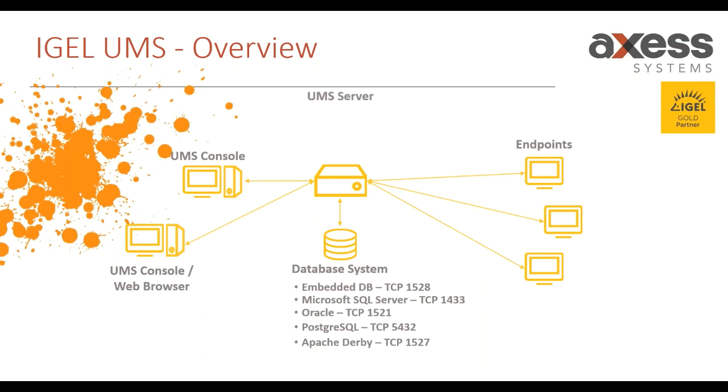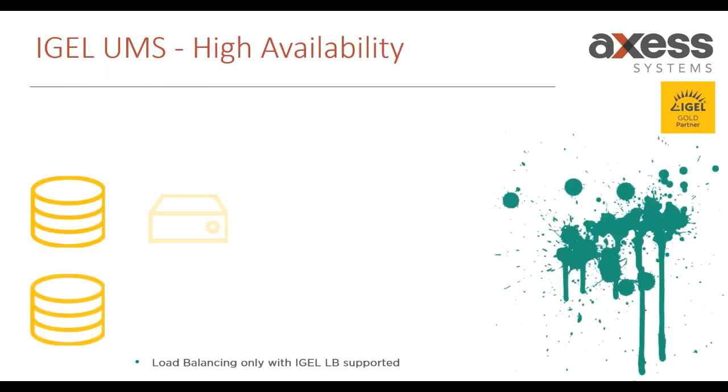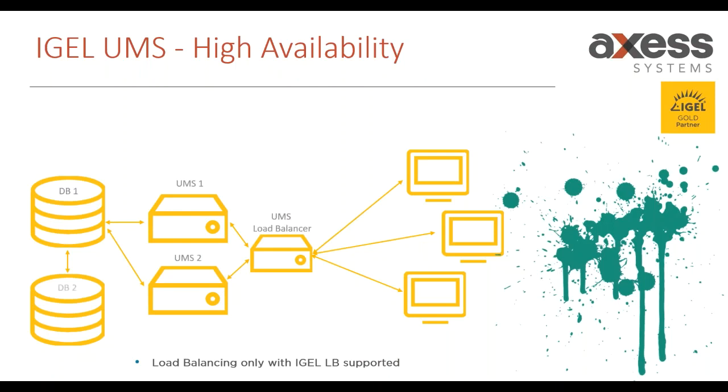There are ports that are required for communication for UMS. Some of them are put on the screen at the moment and it explains a little bit about that. Another feature that you can have for the UMS server is high availability. High availability is designed to address the needs of larger thin client environments in which new settings need to be rolled out to several hundred thin clients at once, or in which the fail-safe rollout of new settings is mission critical for the organizations concerned.